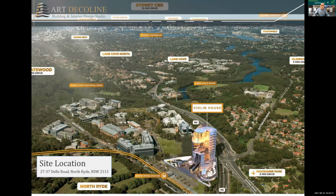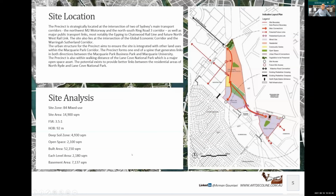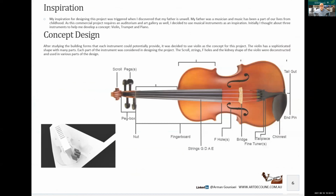The location of the site, as you see in the slide, is behind North Ryde Station. The M2 highway is located behind the Violin House, and we have a 15-minute drive from Sydney CBD to the project. The site zone is B4 mixed use. Site area is 14,900 square meters, FSR is 3.5 to 1, and the height of this building is 92 meters.